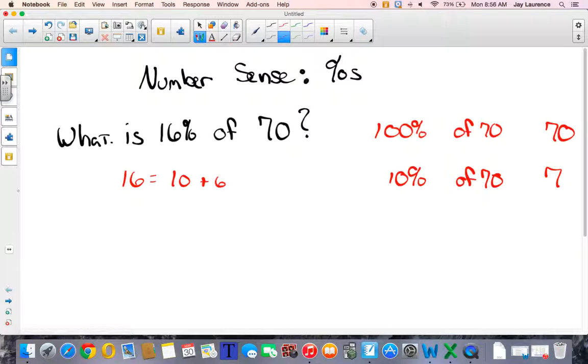Now, furthermore, 6 can be thought of as 5 plus 1. So instead of trying to figure out 16% of 70, I'm going to figure out 10% of 70. I'm going to figure out 5% of 70, which is really easy to do if you know 10%, and I'm going to figure out 1% of 70. And if those percentages add up to 16, then the answers to those percentages will add up to 16% of 70. Yeah, it's kind of cool that way.